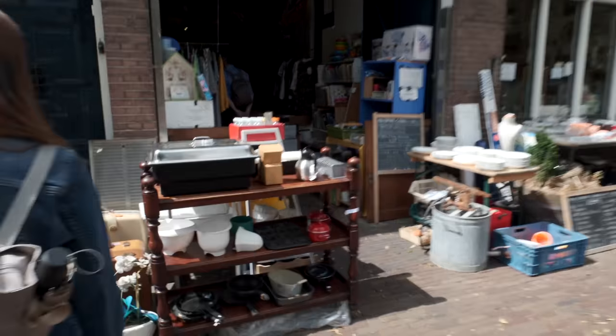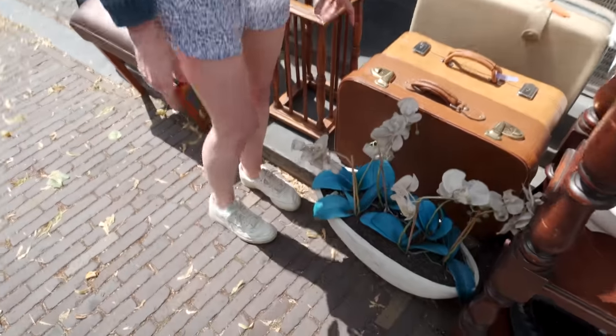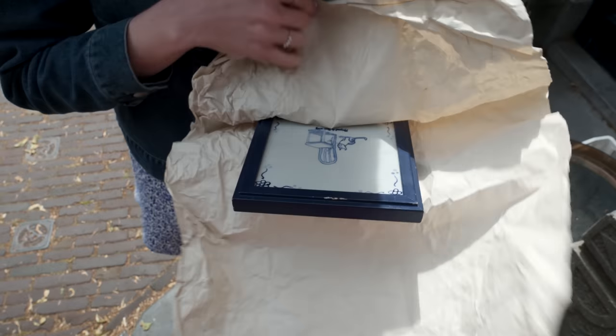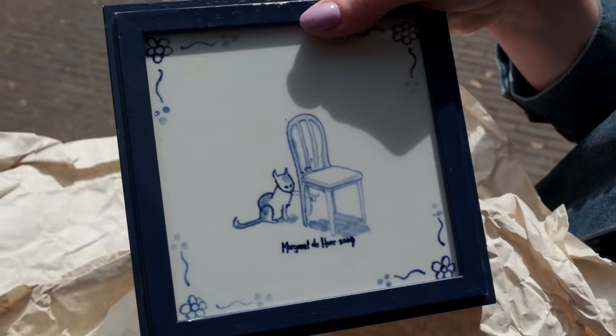Look at Michelle's pants. She picked them out to wear today. This is dorky. I need a new suitcase. You have acquired a treat. Look how cute. It's not what we were originally looking for, but maybe we just didn't know that we were looking for it. We're a sucker for cat things, obviously. Back to the tour. Back to the tour.